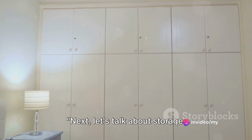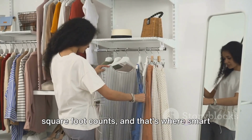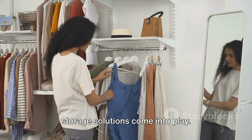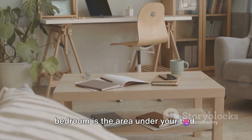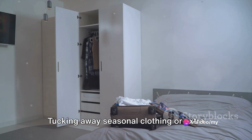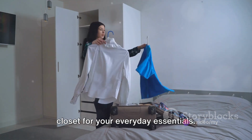Next, let's talk about storage. The cleverer, the better. When it comes to small bedrooms, every square foot counts, and that's where smart storage solutions come into play. One of the most underutilized spaces in a bedroom is the area under your bed. Tucking away seasonal clothing or extra bedding in this space can free up your closet for your everyday essentials.